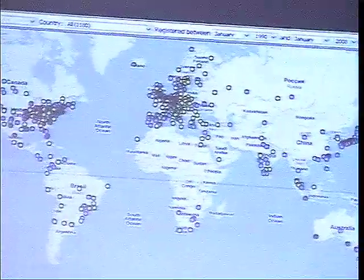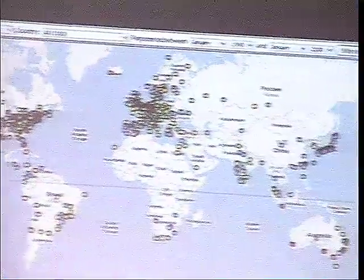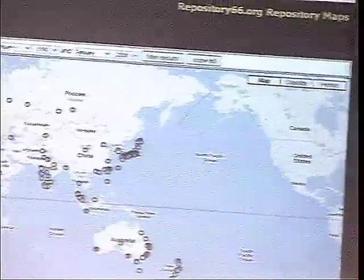And this map is just a map of all the repositories listed. The different colours just show the different software packages that people are using, and the message from this map is that it is a worldwide endeavour. So you can see all the places that you would expect to be interested in access to academic information, and making sure academic information is made available are represented on this map.